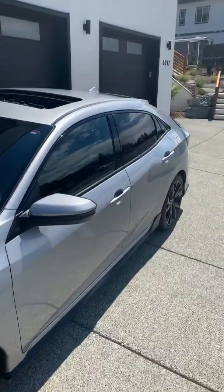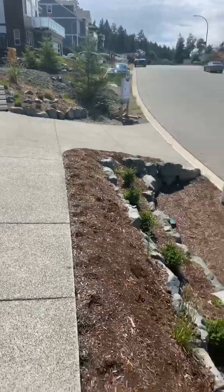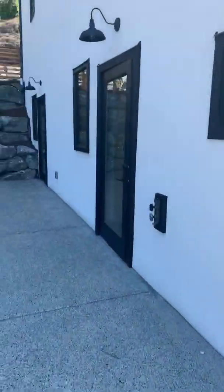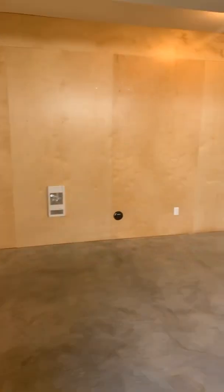So I've got my car popped over here, but you can easily have one behind there, one down over there. There's also a lot of parking available on the street. Let us go back inside and I will show you the top level. Again, a really good sized garage.